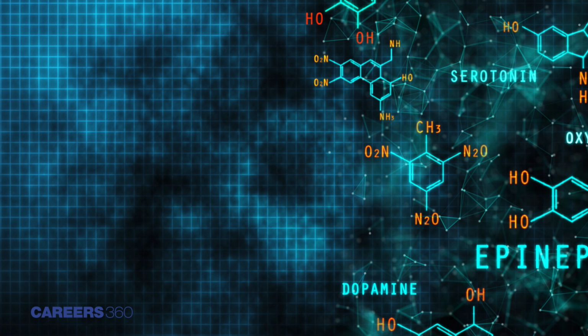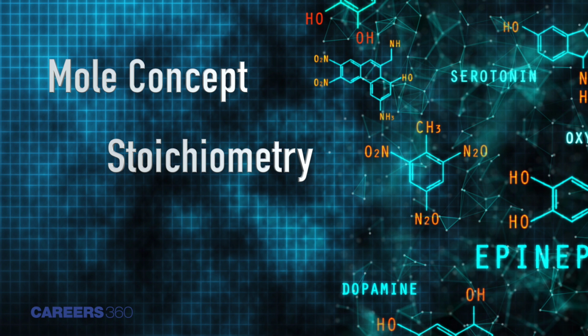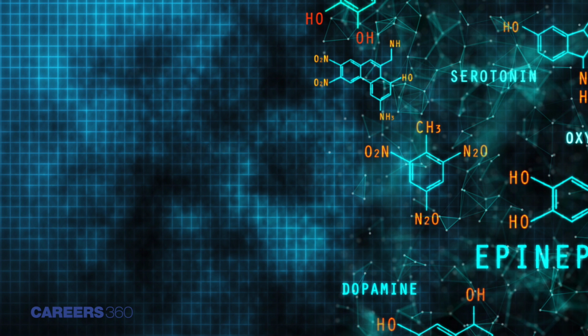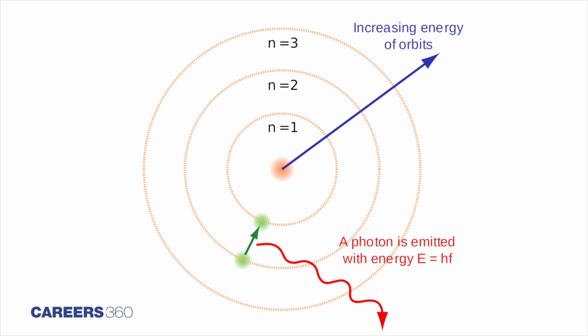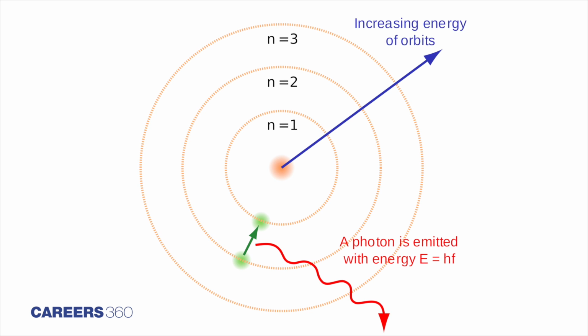Chemistry. In the section of physical chemistry, mole concept and stoichiometry are most important to learn. Learn to solve numerical and theoretical questions based on these concepts. In atomic structure, Bohr's model is important, in which all the aspects of atom must be focused upon. Learn the advantages and drawbacks of Bohr's theory as well.